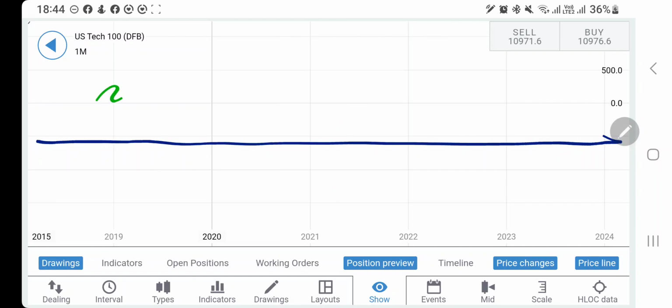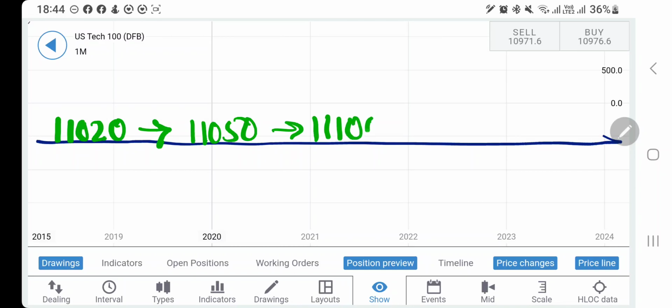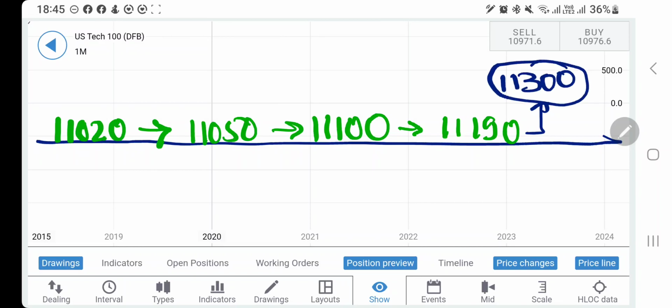Now, I will recommend you to buy here at 11,020. If you see Nasdaq 100 at 11,020, you can initiate a buy position. The next target which one can look forward to is very nearby at 11,050, then 11,100. Breaking beyond which the next target is 11,190, and if it trades above this, one can look forward to 11,300.